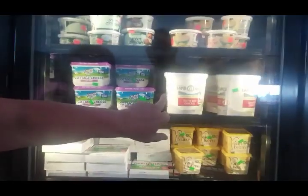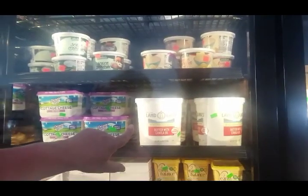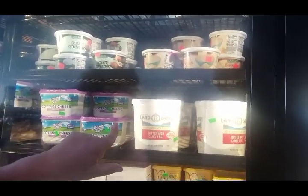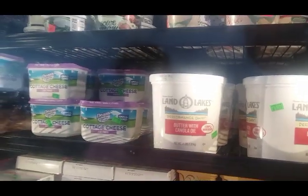Oh, look at that. I can't believe that. Butter with canola oil. That great big 4-pound container of real butter for $6, $5.99. If I could have canola oil, I would get that, but I can't eat canola oil. Look at all this beautiful cheese.